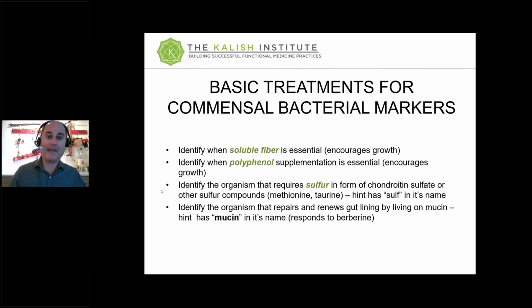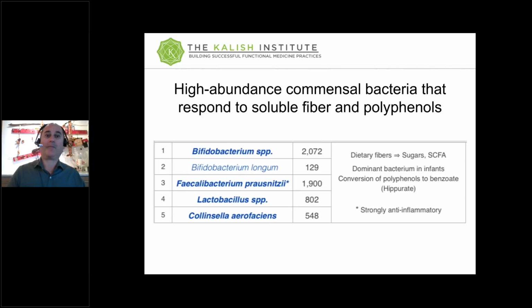It's kind of interesting. And then I already mentioned the last one here, the organism that repairs and renews the gut lining has the mucin in its name. Remember, that's the Akkermansia muciniphila, and it responds to berberine as well as to inulin. So already you're getting some really specific ideas here.